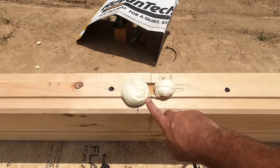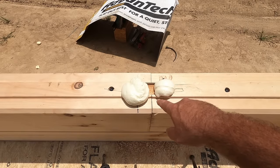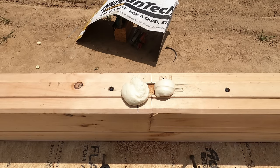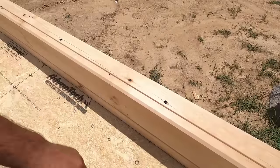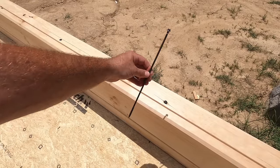All right, you can see that this is what it looks like when we add the triple expanding foam around the dowel pin there. Fills in all those voids, then we're gonna cover this with a sealant tape. We'll show you that here in just a second. These timbers are screwed together, and these are the long screws we use to do that. That is a long screw now.